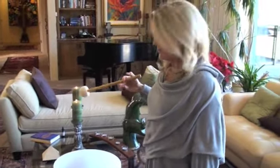The heart chakra bowl. And it resonates with the vibration of the heart.